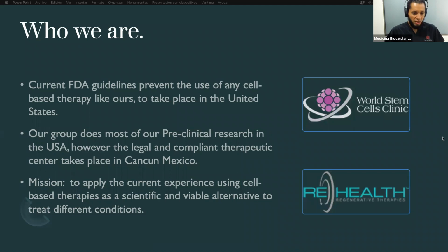Once again, today we're going to mention orthopedic applications, but overall, in Rehealth we treat patients with autoimmune conditions, neurodegenerative conditions, and respiratory conditions, and in World Stem Cells Clinic we treat pediatric patients who are within the autism spectrum, as well as diagnosed with cerebral palsy. That is the mission that we have: helping our patients achieve a better quality of life through this new technology.